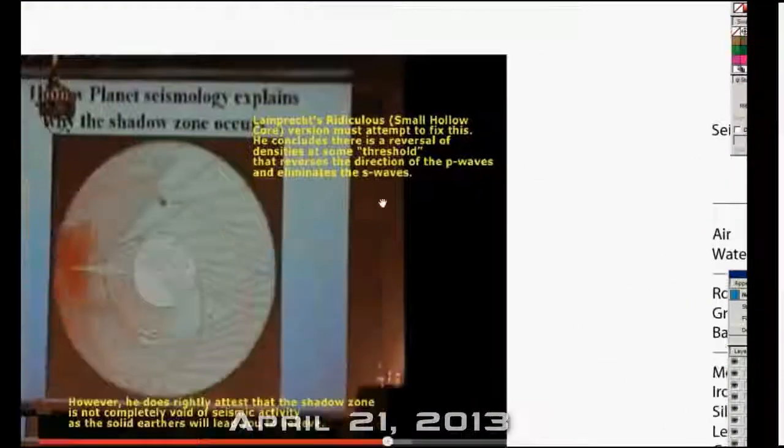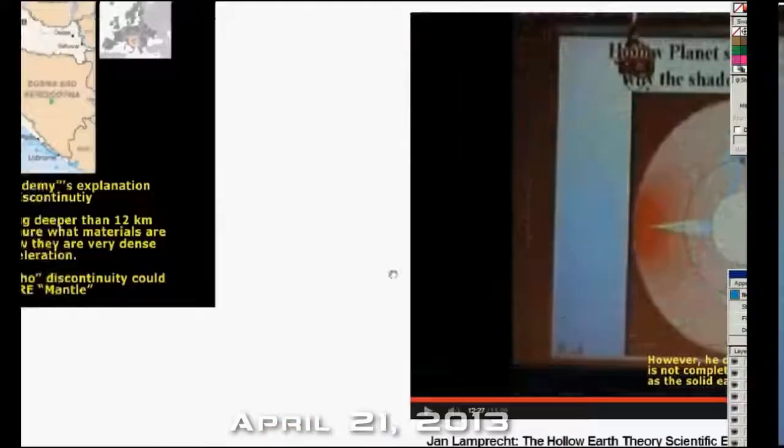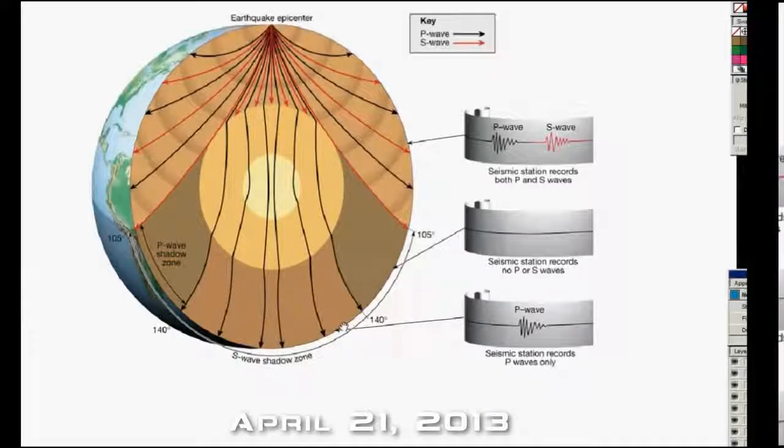So basically, one thing that Lampert does right is that he does attest that the shadow zone is not completely void of seismic activity, as a solid Earth would lead you to believe. And another thing about the solid Earth is they have to figure out why the P waves are reaching the other side of the Earth a lot later than they should. And so basically they're saying that that's why they create this, I guess you would call that the outer core.